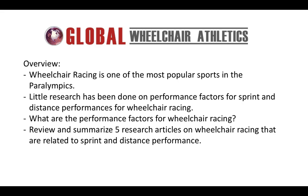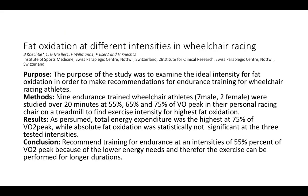Research articles, and they're related to sprint and distance performances. The first study I want to look at was done in Switzerland by Knecht et al., and it was based on fat oxidation at different intensities in wheelchair racing.